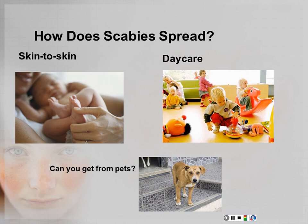Can you get scabies from pets? What is it called in pets if they have scabies? Starts with an M. Mange. It is a different mite than what lives on humans. So, yeah, you might get some of their mites, but they can't survive on humans. They can't reproduce and survive. So they'll die. They're not going to cause problems on humans if you do happen to have a pet that has mange, and you get the mites. They're going to die.